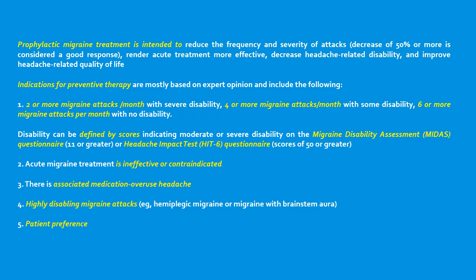Number 1, 2 or more migraine attacks per month with severe disability, 4 or more migraine attacks per month with some disability, or 6 or more migraine attacks per month with no disability. Disability can be defined by scores that indicate moderate or severe disability on the Migraine Disability Assessment or MIDAS questionnaire or Headache Impact Test or HIT-6 questionnaire.